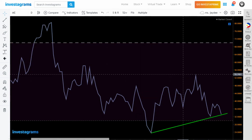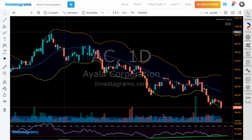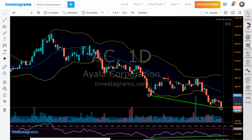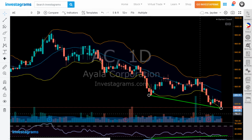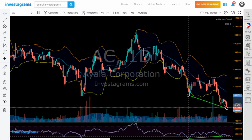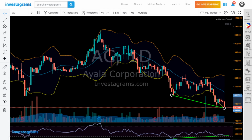There you have it, while the price is also moving downwards. So there you go. Just wait for a confirmation, probably an engulfing candlestick, before you enter in the stock. Definitely, you are already at a very cheap level.